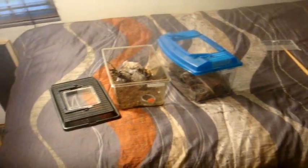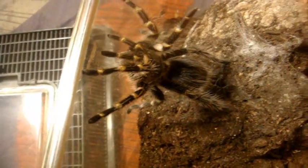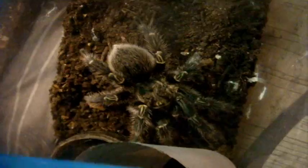So these two are Pulchripes, the Chaco golden knee. I have Wendy here. She's a 3.5-inch female that I got in 2009. I'm going to close you because she can be slightly mean, not too bad. And here's Mario, the mature male. Also is Peach and Wendy's brother. Well, actually big brother now.